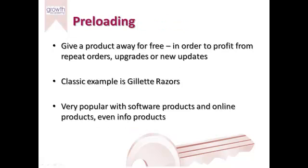Now, preloading, it's when you give away a product for free in order to profit from the next orders or the upgrade orders. The classic example is a Gillette razor. They will give you the razor for free, or they used to at least, so that you'll then buy the razor blades. Now, a razor isn't very valuable because you'll probably have one that lasts you 5 or 10 years, but you need to replace the razor blades all the time. So you can actually give away an item so that they have a dependency on you.